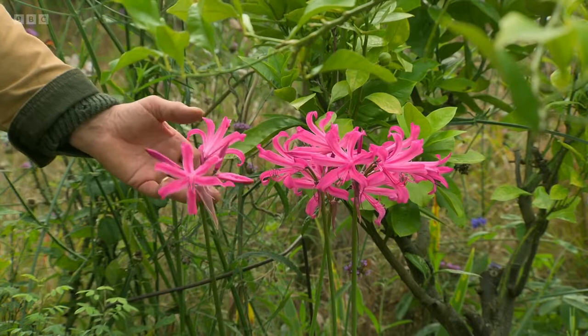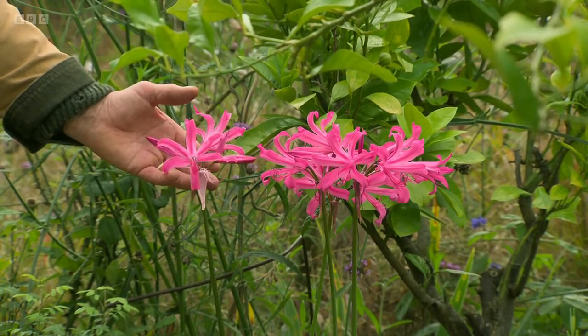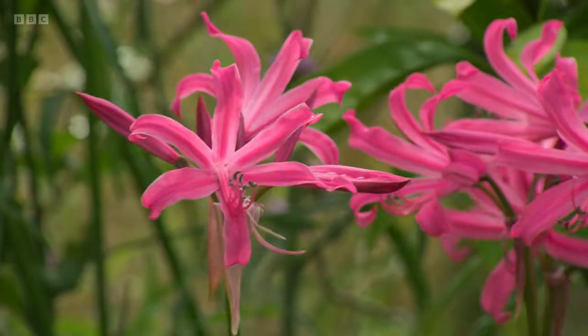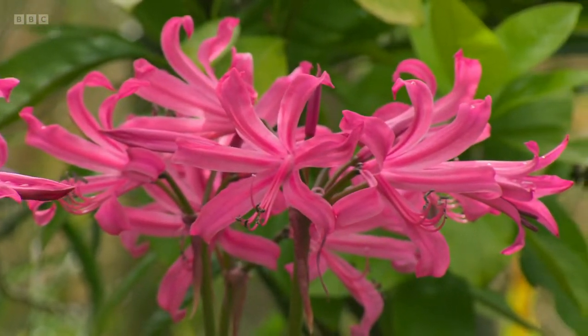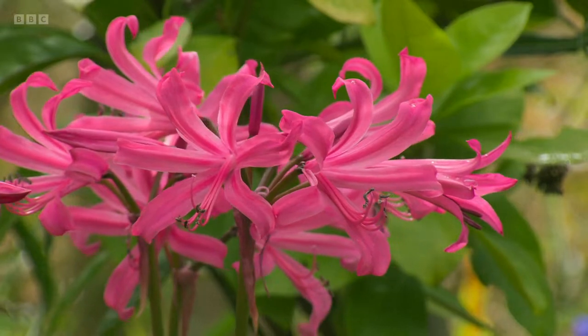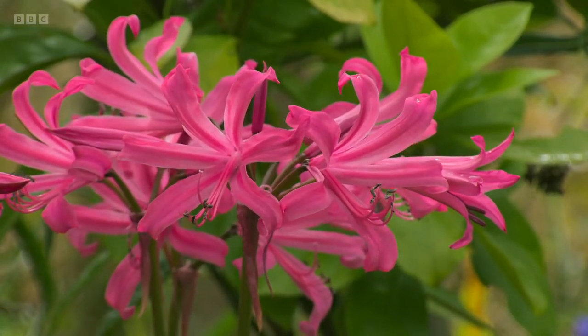And they are, I think, the definition of shocking pink. But you can get them in white and you can get them in much paler colours. And I think at this time of year, they are the most spectacular plants in the whole of the garden.